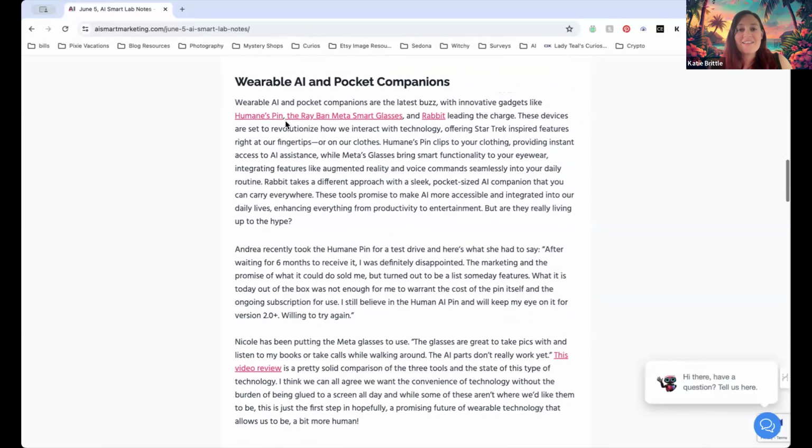And we also had, this is probably my favorite section this week, because Nicole and Andrea were able to test out some wearable AI tools. Andrea, do you want to share your little blurb about the Humane Pin?